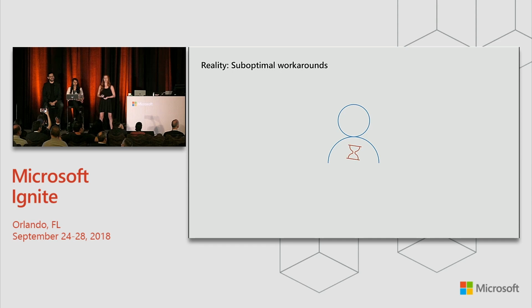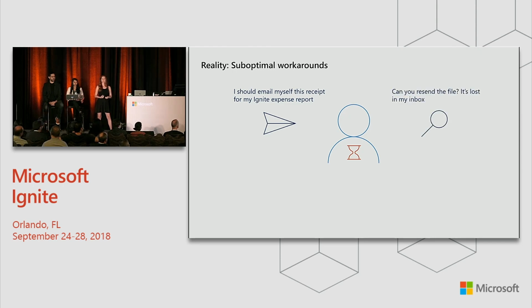suboptimal workarounds. These are habits that we develop over time that get the job done, but they may not be the most efficient or effective way to accomplish our tasks. Some examples would include: I should email myself this receipt for my Ignite expense report. Alternatively, can you resend this file? I lost it in my inbox. Or, I sent my manager my report, but I can't tell if they saw it.